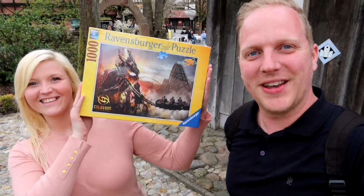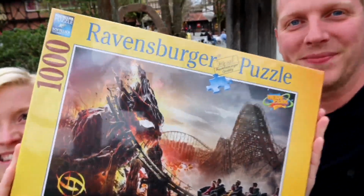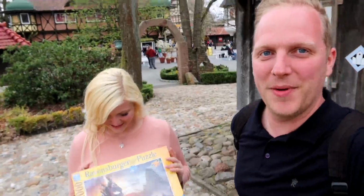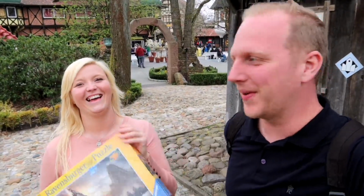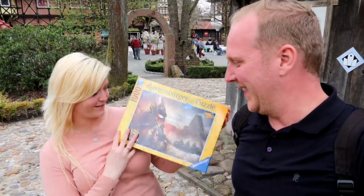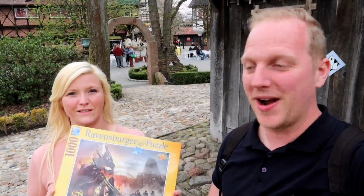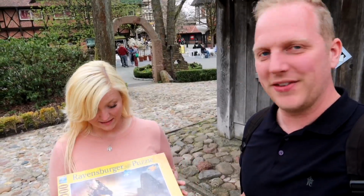Absolutely incredible. We did go into the shop at the end. Did you buy anything? Yes! Alexandra bought herself a Colossus puzzle. I already had Wicker Man. We've got a Wicker Man one and we've put it up on the wall in our house in a frame. I always promised to help her do it, but I haven't got the patience for it. Yeah, they give you something to do, don't they?